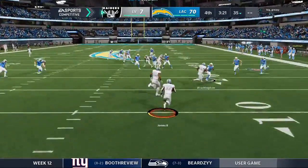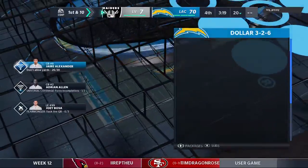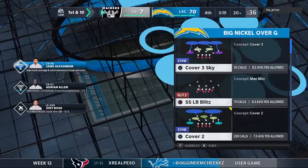They are looking strong here in the 4th quarter. And that decision to bring it out ends up not being a good one. Costs him about 5 yards as he's tackled at the 20. 20-yard line.